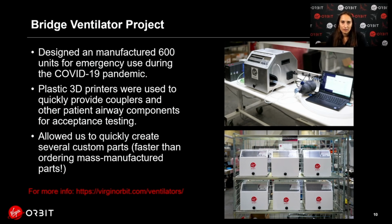And we were able to use a little bit of our printing knowledge to benefit us in this project. We didn't use any 3D printing in the final product components. This is because we wanted this to be very reproducible in other countries and for other companies. And not everyone has access to 3D printing technologies, so we wanted all of the parts that are in the actual ventilator itself to be machinable. However, we had an opportunity when we were working with the acceptance test of each ventilator unit to use our small ABS printers to print out several couplers in the patient airway system.